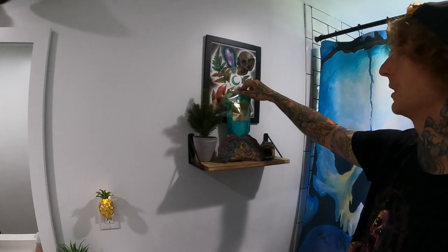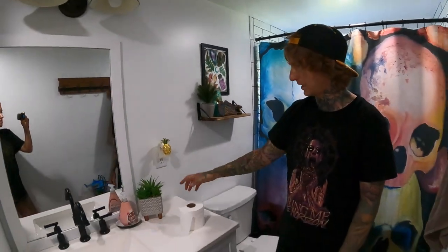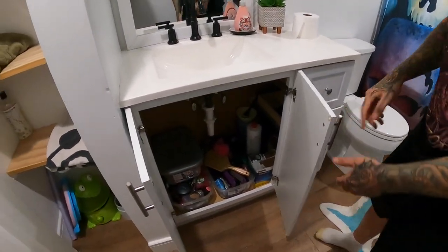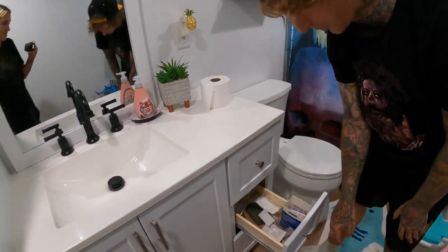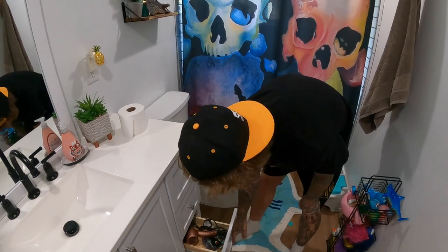Got some bath crystals that we'll never use again because they stain the tub blue. Got this little fake tree, some pineapples, we got some more fake plants. Bunch of good stuff in here. Brushes and straighteners and band-aid drawer. Literally all band-aids because Summer is an addict. If she does anything, she thinks she needs a band-aid.